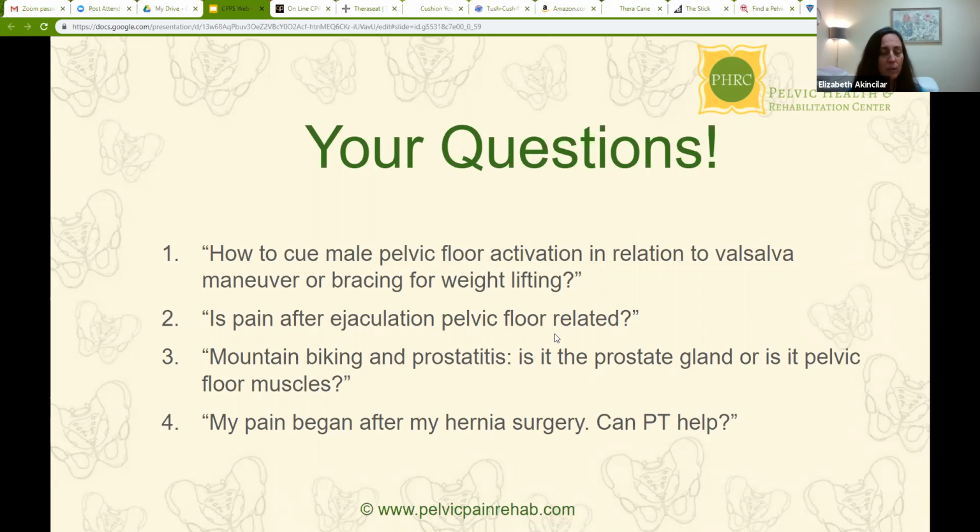And this next question is a great question. We get it all the time. Mountain biking and prostatitis, is that actually the prostate gland or is it the pelvic floor muscles? It's important, like I said before, to make sure you rule out any prostate pathology. But if there is no prostate pathology, then yes, I would say there's a very good chance that it is coming from your pelvic floor.